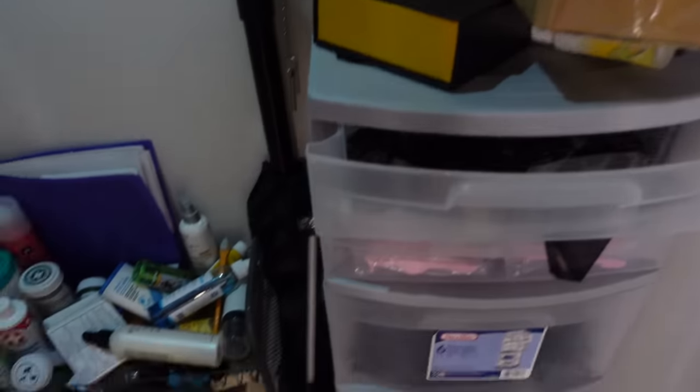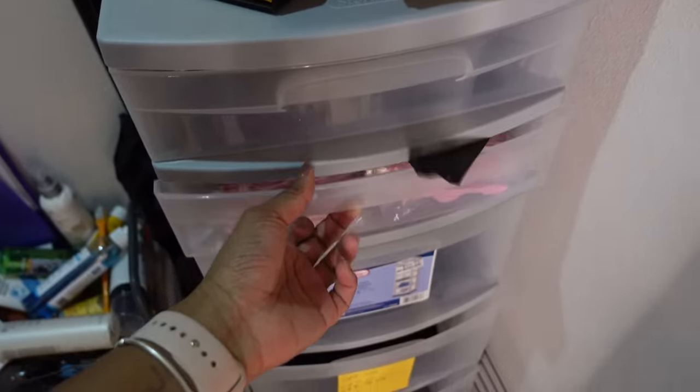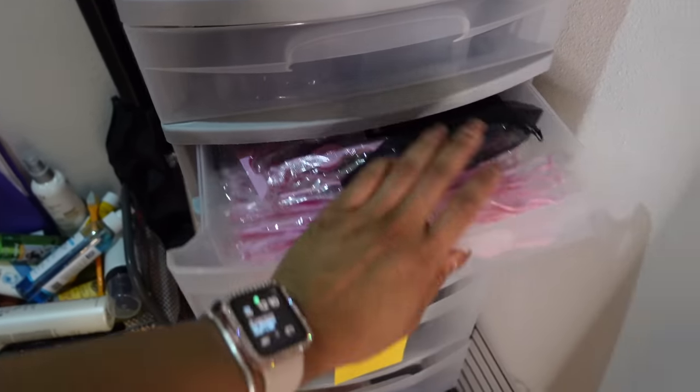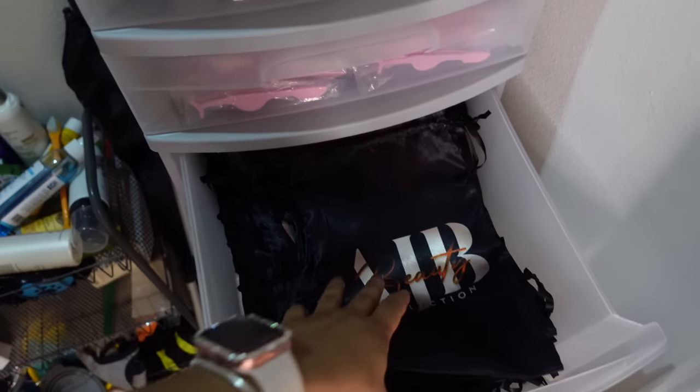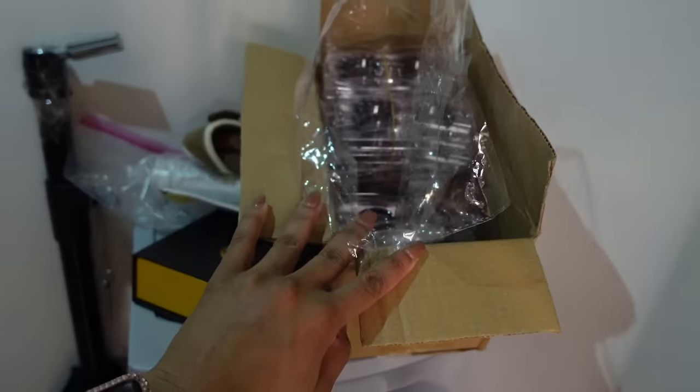Okay, this is where the rest of my stuff is at. This is where I keep my lace melt bands. This is stuff for the lashes. This one is my satin bags. This is just all the stuff. So these are the lashes that I gotta separate and label.